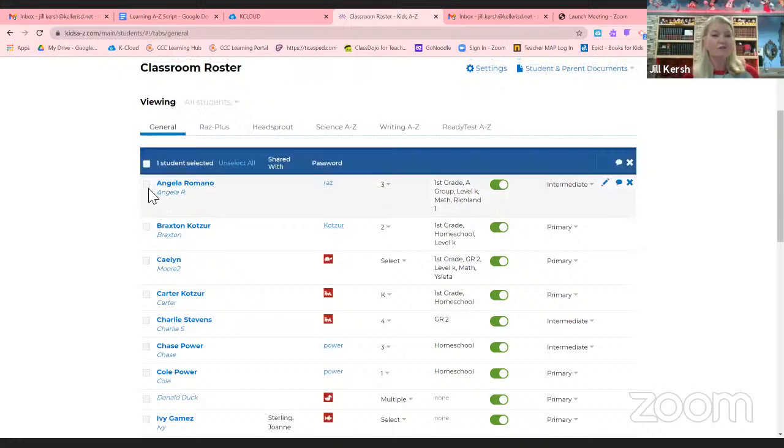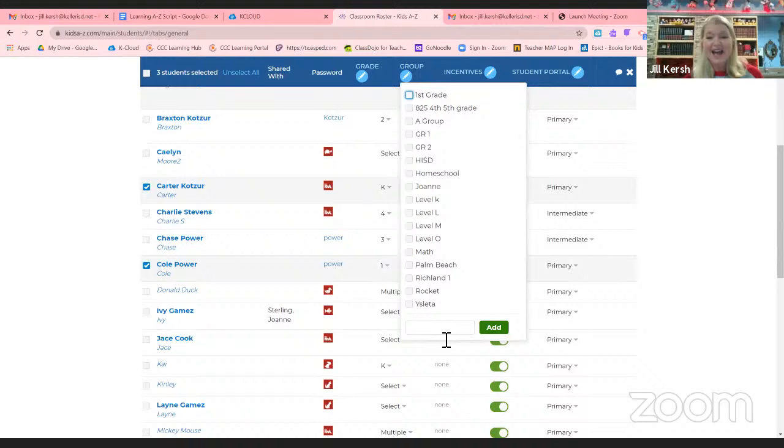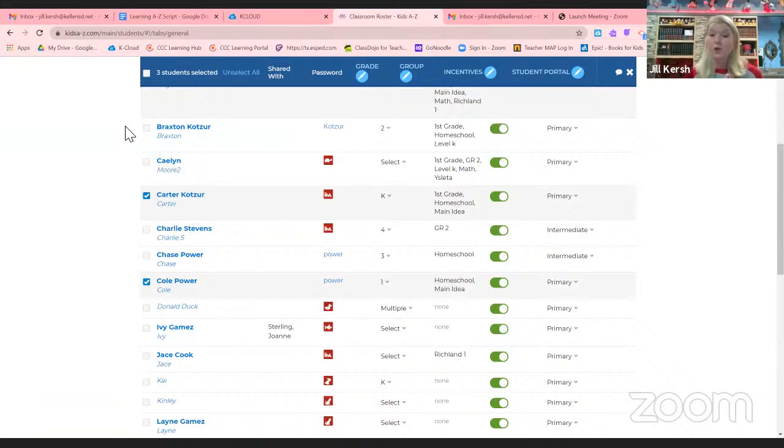If you pick a few students and click in the box beside their name, and then go up to the group icon, you can add a group, or you can use existing groups you've already organized. But let's say we had a group of students that were working solely on main idea. I can create a group, label it main idea, and add those students to that group, and that will allow me to know, when I'm going to assign resources, which kids need that particular resource.